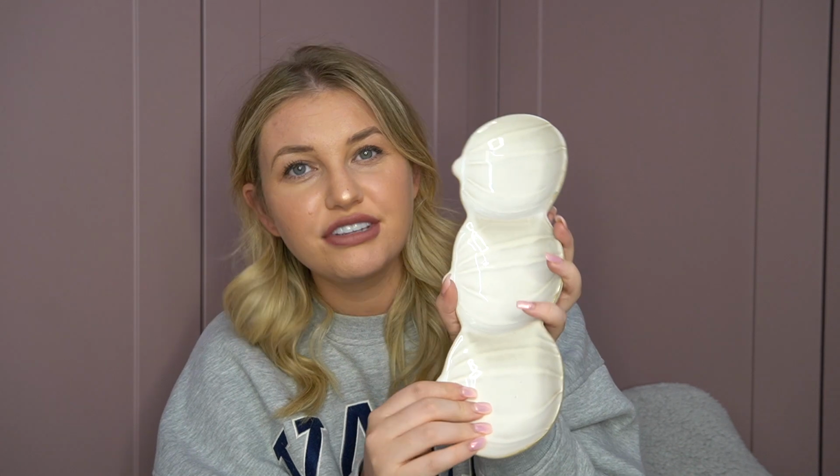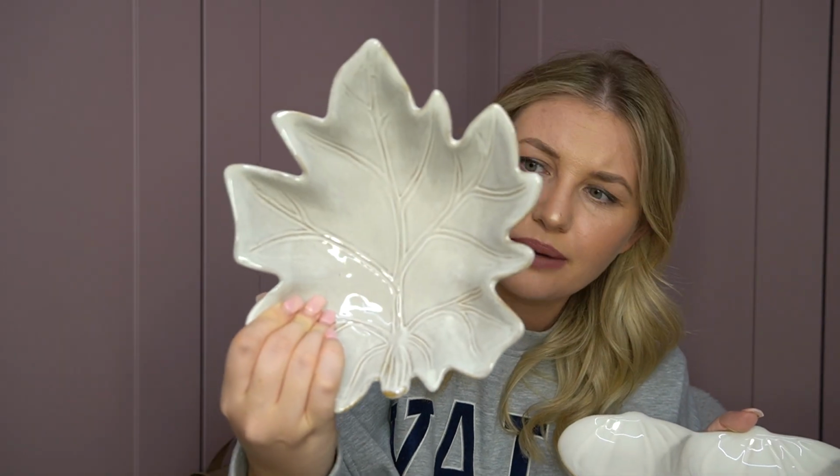Then we've got these little pumpkin bowls, £6. These are really good for your olives, for your peanuts, for your little stuffed peppers. Or also got this leaf bowl, which I absolutely love, really premium, £6 as well. Crisps in here, dips in here, autumn extravaganza.